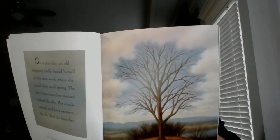On a gray day, an old snapping turtle buried herself in the river mud, where she would sleep until spring. The tree's bare branches reached towards the sky. The clouds opened, and for a moment, the sky filled with branches.